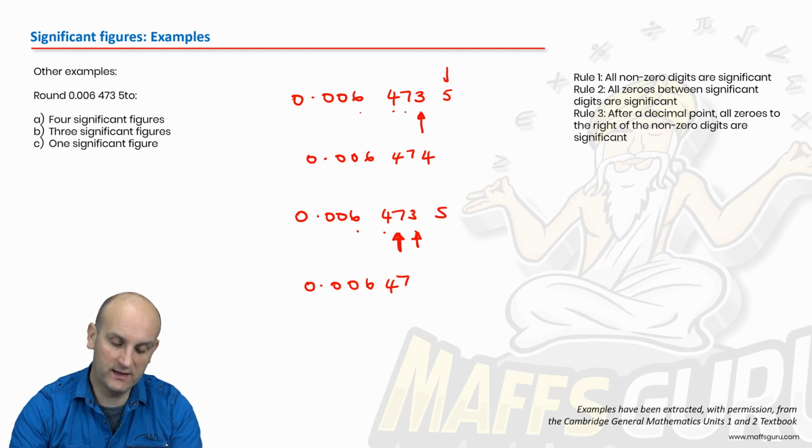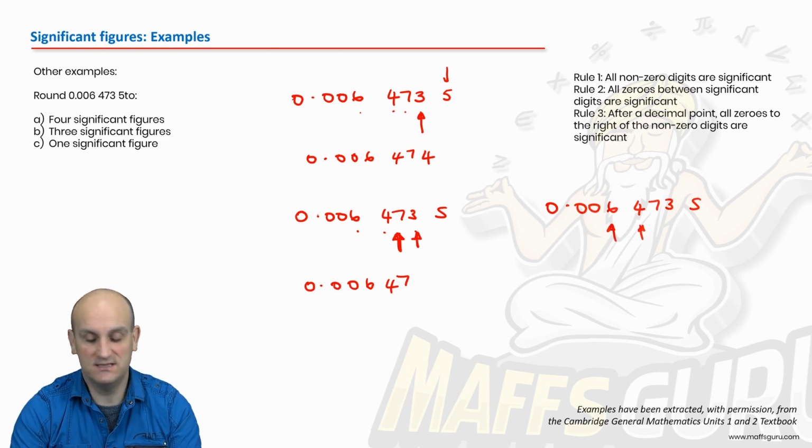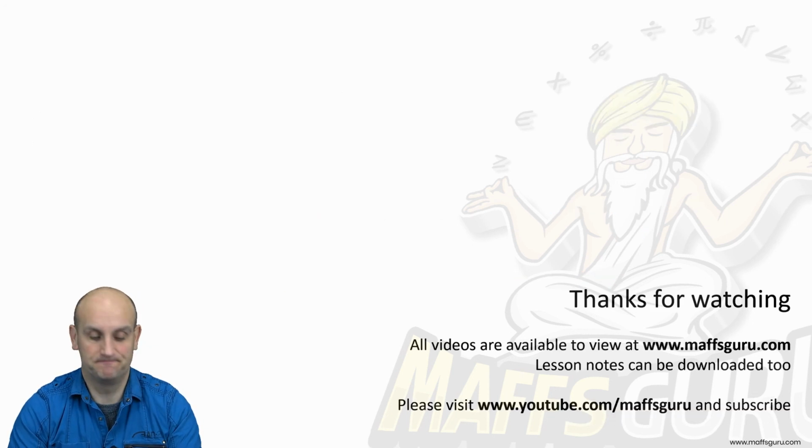And one significant figure, again, 0.00647335. Here is my chosen number. Here is my almost loved. Does that change the 6? No. And in which case that stays as a 0.006. As far as I'm concerned, that is significant figures. Very similar to decimal places.